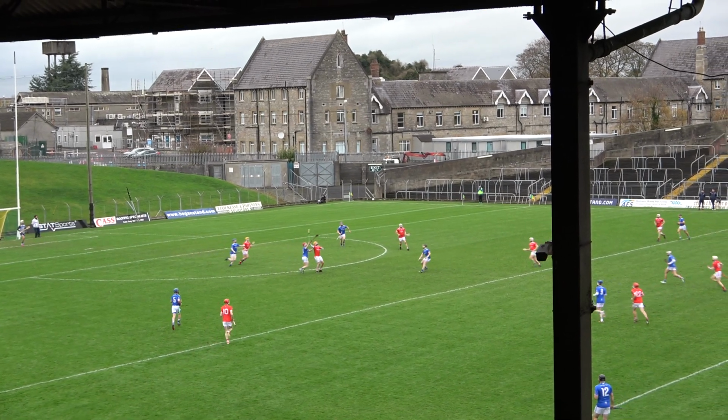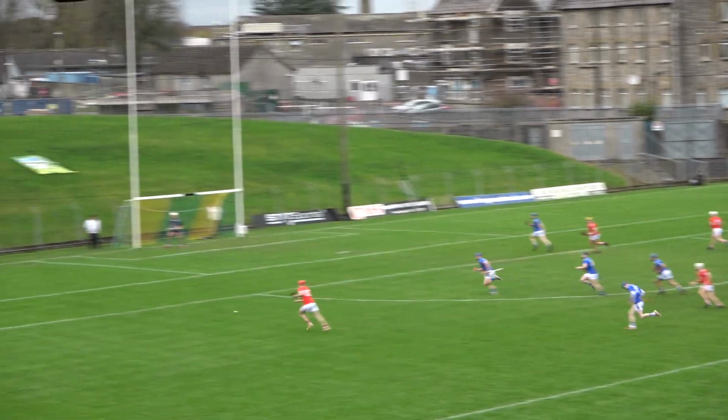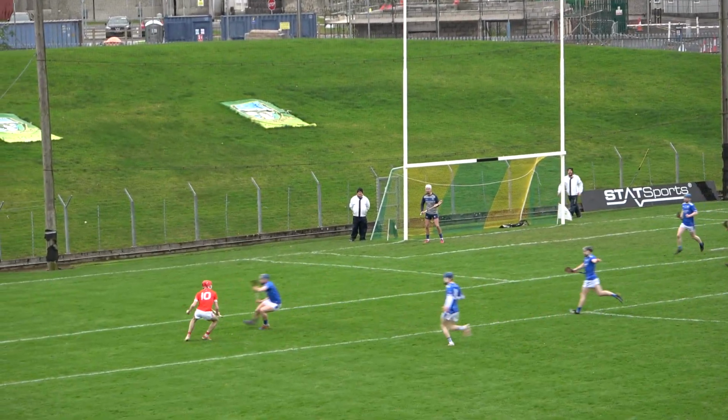It's going straight down towards Dougie. There's a man dropping to try and cover Dougie. The ball breaks off Dougie's hand, picks up here Joey Cole. Joey Cole plays a nice ball around the ground towards James Murray. James has picked, but he's been bottled up.